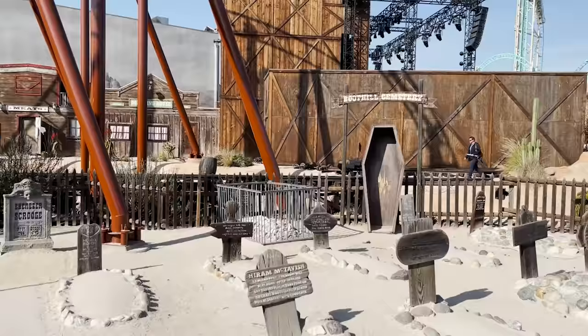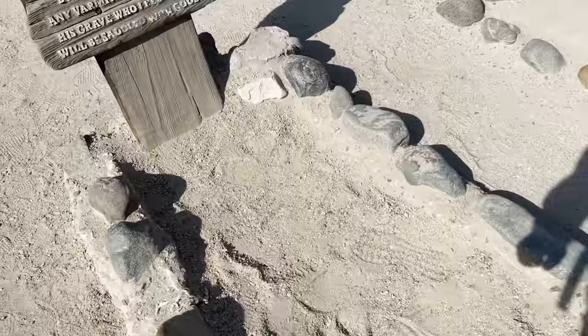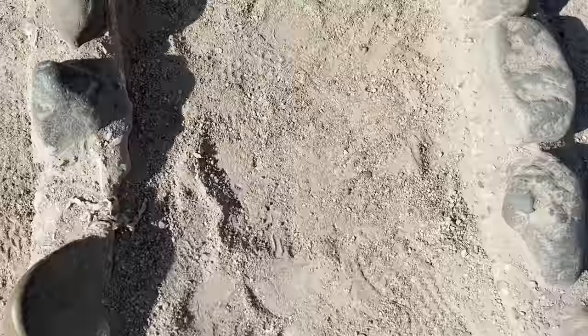Right here, this one says Hiram McTavish. A legend's heartbeat will always be again. You can step on that grave, and when you do, right there, I'm stepping on it, I can feel it. Oh, any chance to show off my shoes, right? But you can literally feel it and hear it, the heartbeat.